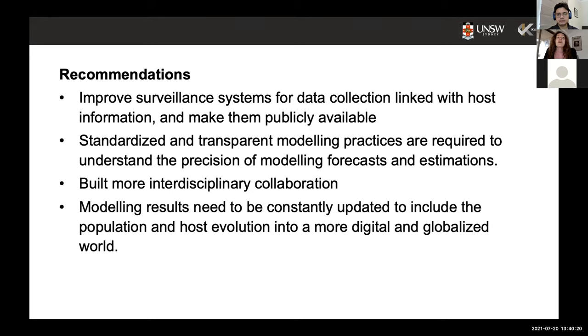Because modeling is becoming more and more complex to include human behavior, population characteristics and culture, there is a need for more interdisciplinary collaboration. And this could include sociology and psychology fields, to better reproduce reality and consequently better target outbreak responses. And lastly, which is the most important thing, I think, modeling results need to be constantly updated, as the population, the host, and the evolution of the virus are constantly changing.